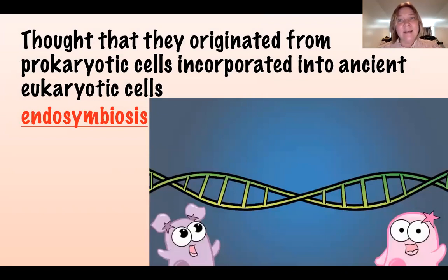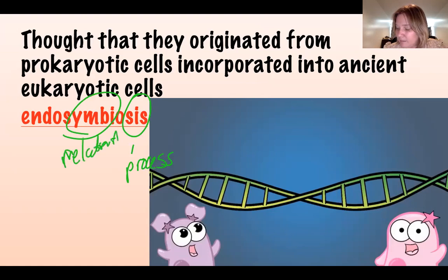So mitochondria and also chloroplasts, when I talk about plant organelles, they share the same characteristics. They have a double membrane, which is unique for organelles except for the nucleus. A double membrane. Every other organelle has only a single membrane. Mitochondria have a double membrane, and they have their own DNA. So this evidence has led scientists to believe that both mitochondria and chloroplasts originated from prokaryotic cells that were incorporated into ancient eukaryotic cells. And this theory is called endosymbiosis. So again, breaking down words, sis is process, symbio is a relationship, and endo is inside. So a process of a relationship, something about inside.